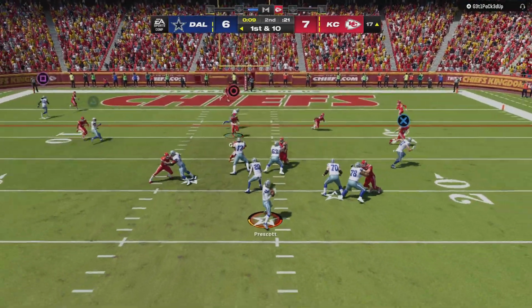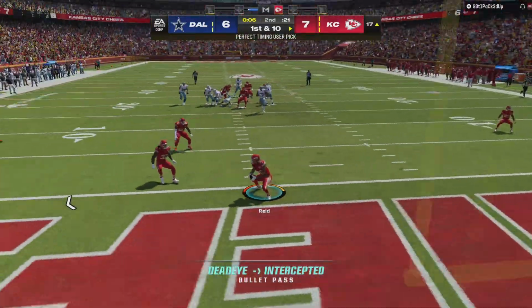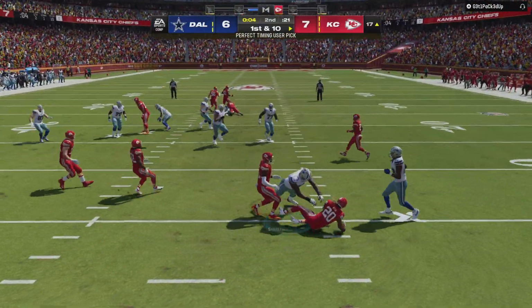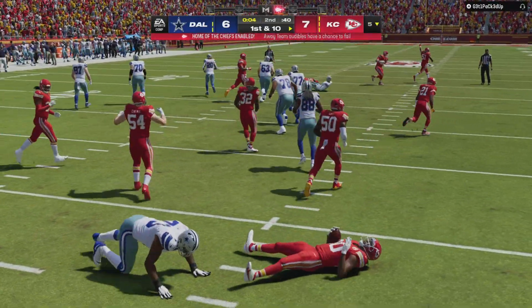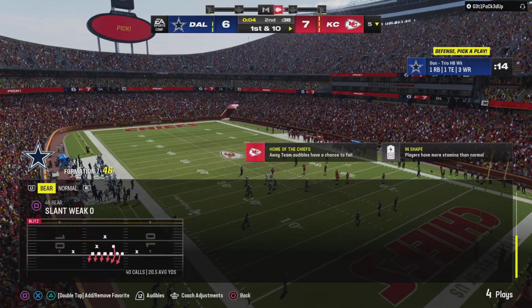Following the interception, here's Prescott. And it's intercepted at the goal line. Picked up by Justin Reed. And the Chiefs are going to take over here on the INT at their own 5-yard line.